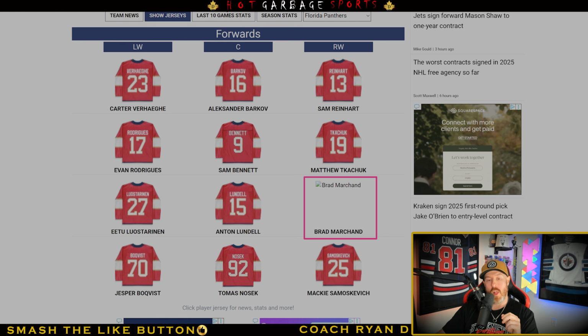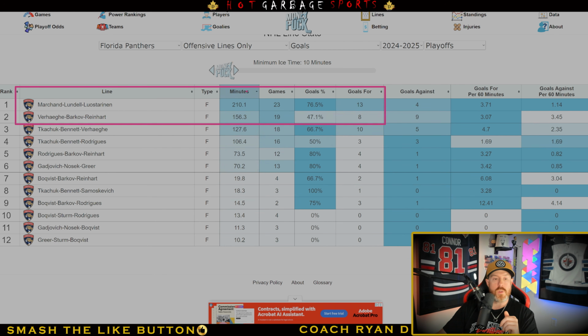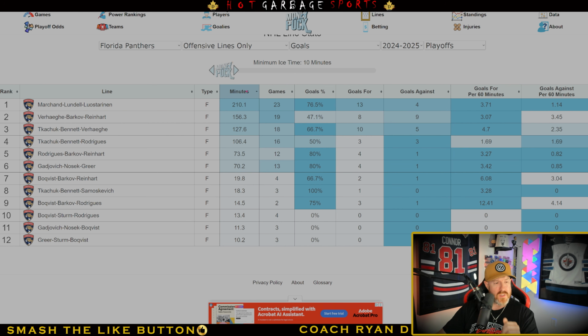I think most people actually expected that he would have played in the line 2 role with the rat line of Bennett and Tkachuk, but he didn't. And we can see here how good of a decision that was. Not only did that line play the most amount of minutes together, but they are absolute powerhouses with 3.71 goals per 60 minutes. That's 13 goals for and 4 goals against. But you'll notice something else. What's going on here? Why so much mixing and matching?